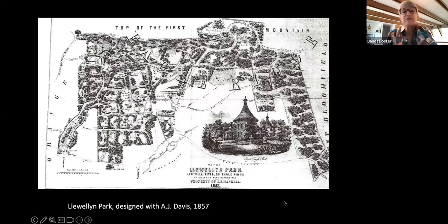In the 1850s, we see Davis doing a little bit of a crossover, and he becomes involved in Llewellyn Park, which is in New Jersey. You know I'm from New Jersey, so you know I'm heavily a fan of New Jersey architecture. But Llewellyn Park is the first planned suburb in the United States, planned to be out of the city. It's outside of New York City, outside of Newark.